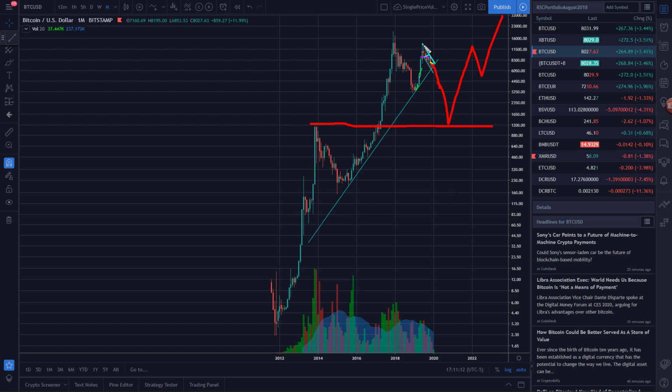Remember that larger time frames dominate the trend. Right now, the trend on the monthly chart is sideways, but the trend on the weekly chart is to the downside. So if we do break this trend line, we may have a quick trip down to 3,000 and or 1,200. Larger time frame picture, though, still looks good, believe it or not, looking at this chart.